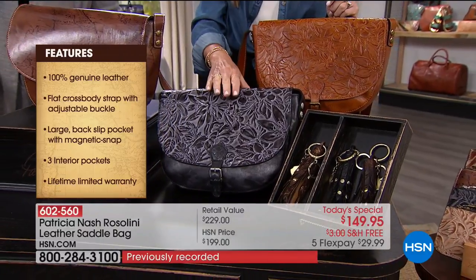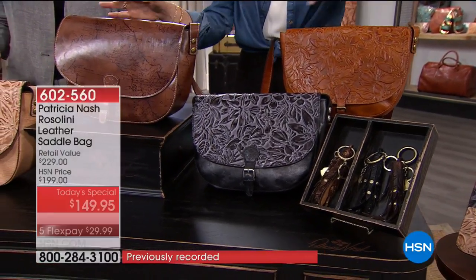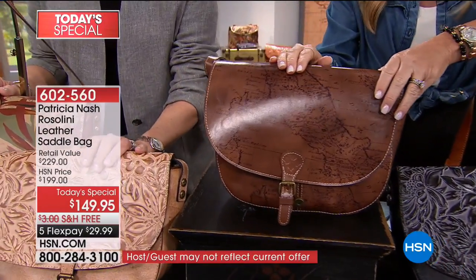Right up front there you can see the classic black that we have for you. The map is iconic. We'll tell you the story behind the map, but if you want the map, this is always one of the first to sell out.